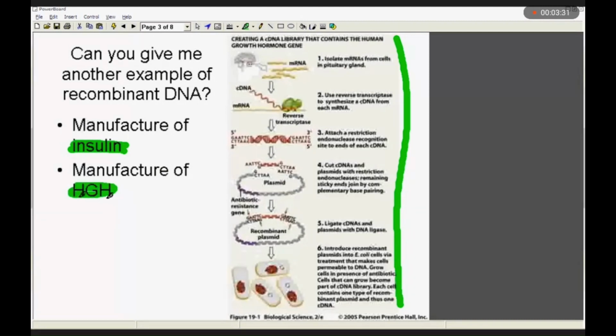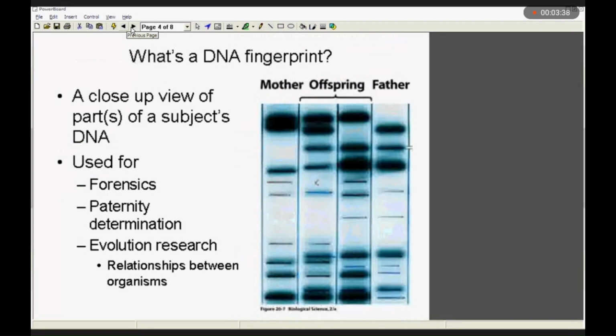We use the same procedure to also make human growth hormone, or HGH. These are just two examples of recombinant DNA. Now, another example of another technique used in biotechnology is something called the DNA fingerprint. You're probably most familiar with this from watching episodes of CSI or from listening to courtroom testimony that discusses whether a certain suspect's DNA fingerprint matched the DNA that was left at the scene of the crime. So DNA fingerprints are frequently used in forensics.